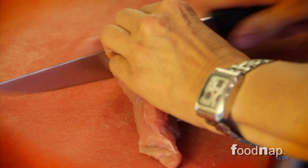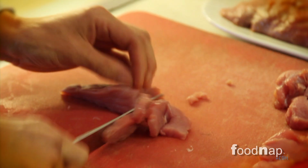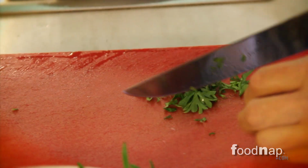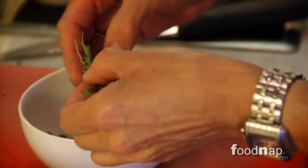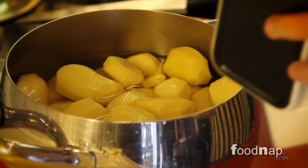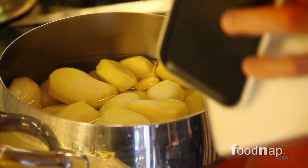Now it's time to cut the veal in small pieces, and don't worry if you can't do it that fast. I would probably take even longer than you. Then we go get the fresh herbs. Chop some parsley, rosemary, and thyme. These German potatoes are gorgeous. We add a tiny bit of sugar to bring the flavor out and let them boil.